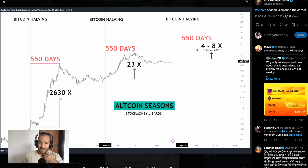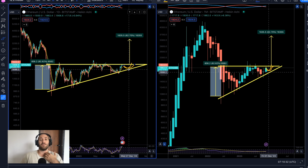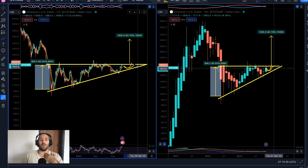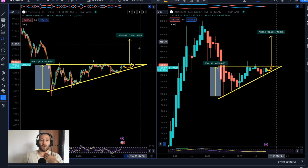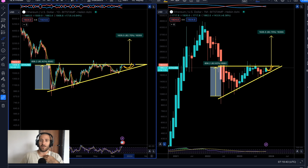So what does this basically mean? Actually ties in with the fact that ETH might break out, in my opinion, from this huge ascending triangle anytime between now and Q1 of 2024. And I think when this move happens to the upside, I think altcoins are gonna do very, very well.